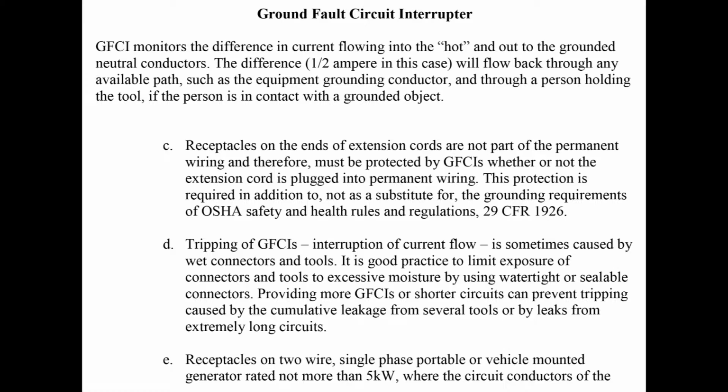C. Receptacles on the ends of extension cords are not part of the permanent wiring and therefore must be protected by GFCIs whether or not the extension cord is plugged into permanent wiring. This protection is required in addition to and not as a substitute for the grounding requirements of OSHA Safety and Health Rules and Regulations 29 CFR 1926.